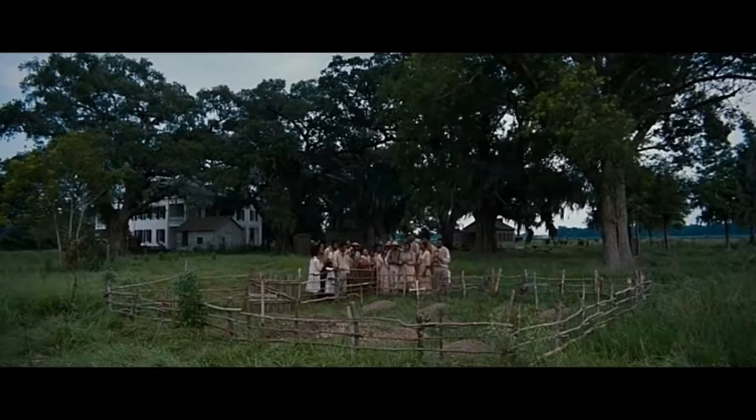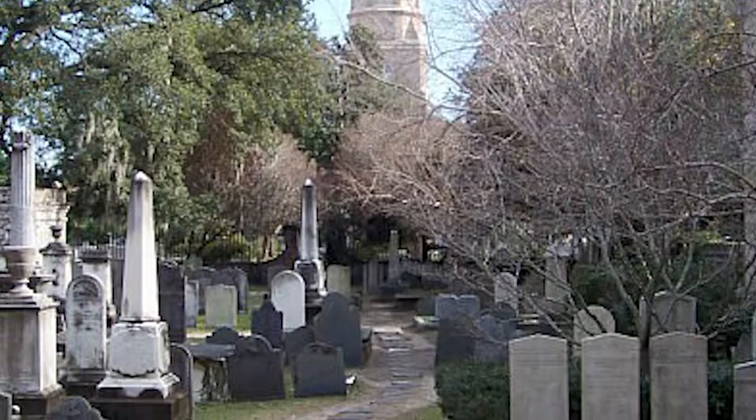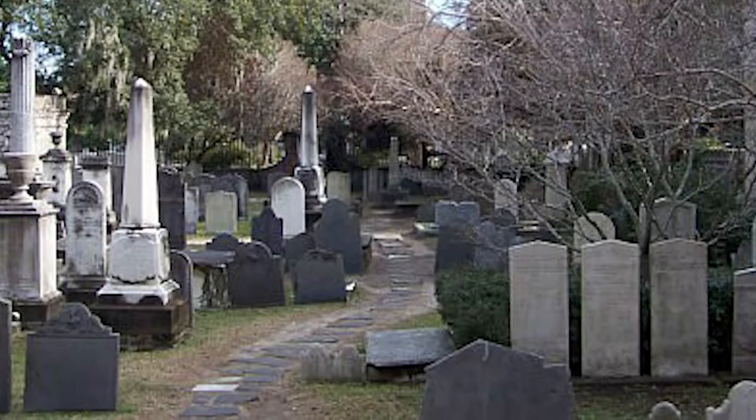During the colonial period, approximately 6,300 blacks, most of them enslaved, comprised over half of Charleston's population. With such a large black population, the question of burials became important. It was unthinkable to most white Charlestonians to allow slaves or free blacks to be interred in cemeteries alongside whites. The burial practices that developed were quite different for rural and urban slaves.